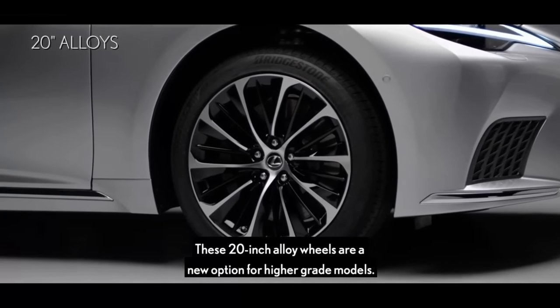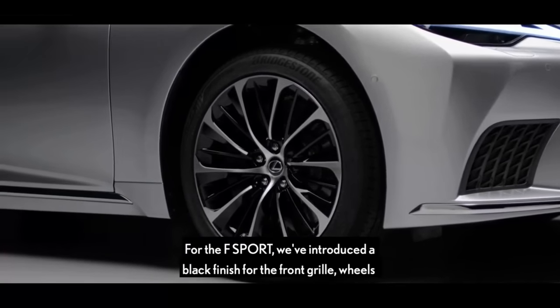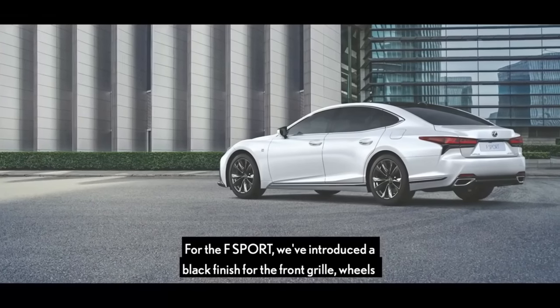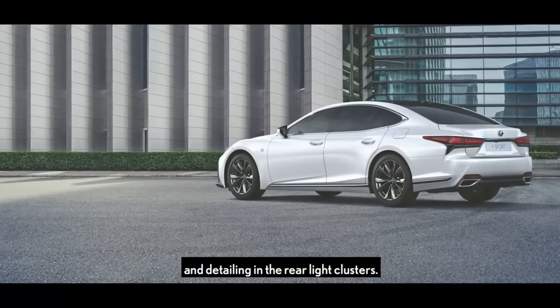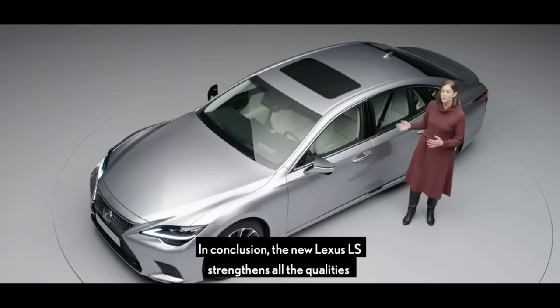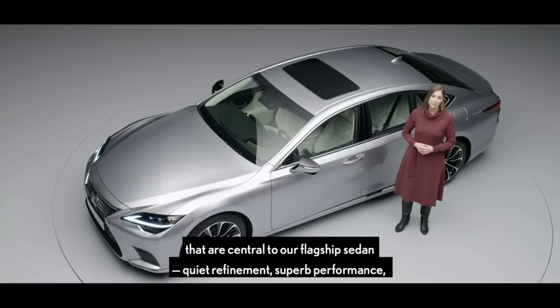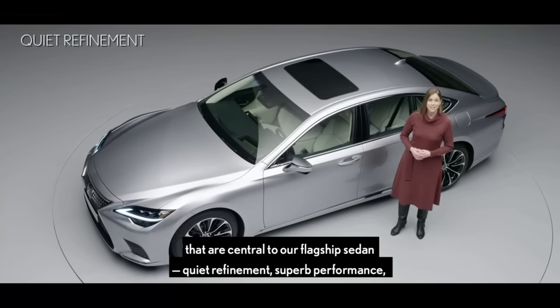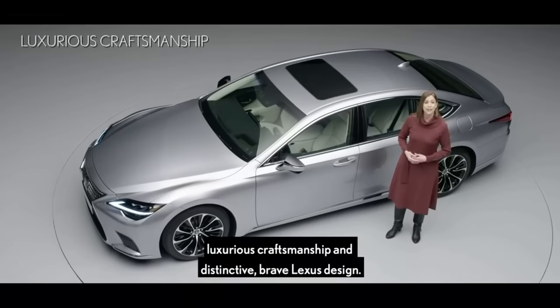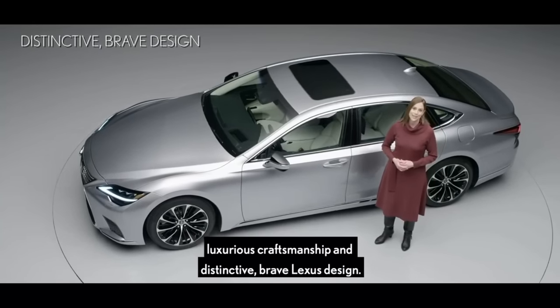These 20-inch alloy wheels are a new option for higher-grade models. For the F-Sport, we have introduced a black finish for the front grille, wheels, and detailing in the rear light clusters. In conclusion, the new Lexus LS strengthens all the qualities that are central to our flagship sedan. Quiet refinement, superb performance, luxurious craftsmanship, and distinctive brave Lexus design.